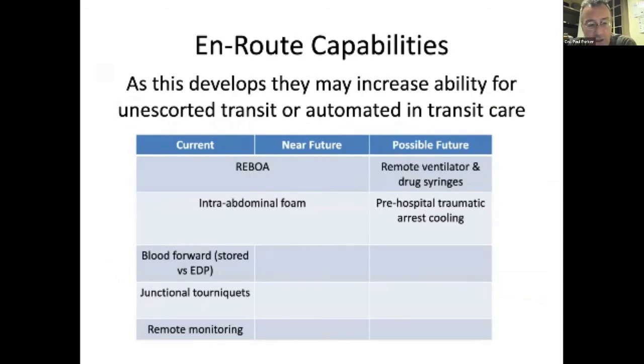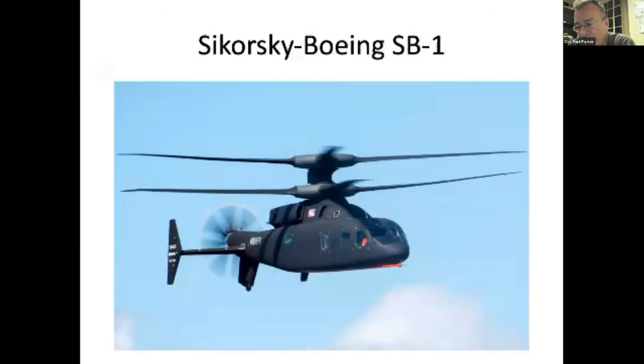Resuscitative foams, blood, junctional tourniquets, automated access. There's a lot of stuff on the horizon that can be done inside a drone. And also the aircraft that we can put people onto are improving all the time. The US Army is looking at what's called its Future Vertical Lift Program. This is the Boeing SB-1. All these have drone models that come with them.